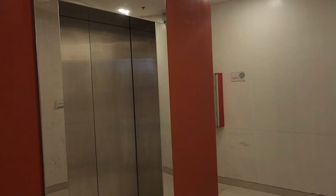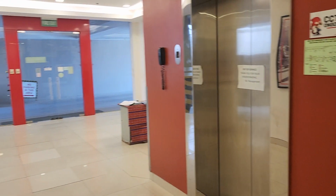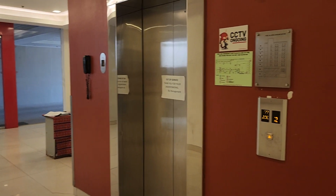Ito yung favorite na hotel ko when I go to Manila before we got yung condo. I usually stay sa Red Planet Hotel because it's cheaper. Tutulugan mo na lang naman tapos mabilis yung internet connection. So today, sinundo namin yung daughter namin sa airport kagabi, and we have to stay overnight.